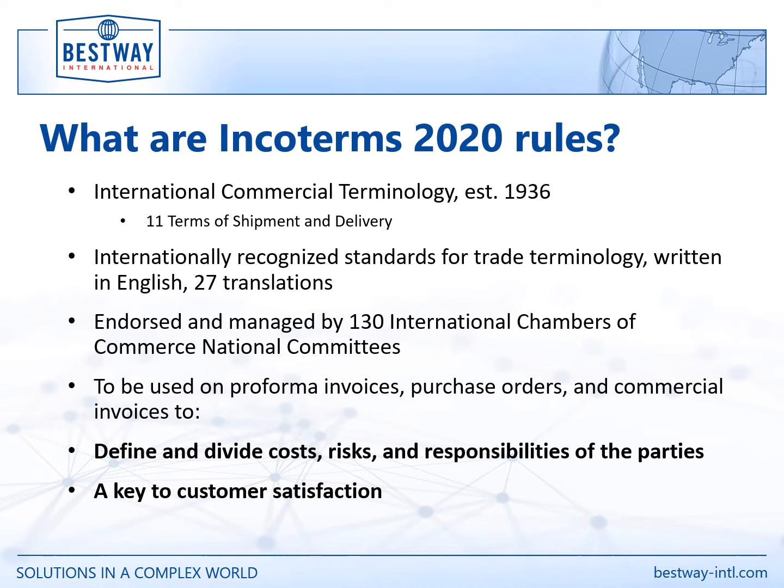What we know Incoterms to exist for is to define and divide the cost, risks, and responsibilities of the parties. In our world, we say that a working knowledge and command of Incoterms is critical to great, successful, repeat international transactions, because when everybody knows what's going to happen and no one is surprised, that's a key to customer satisfaction.